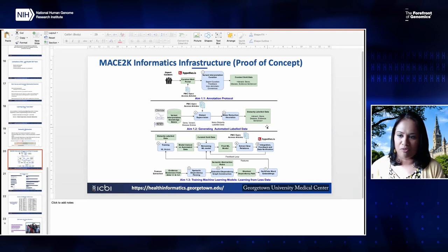And here is an example of a proof of concept that we're developing at Georgetown. The font size is small, but I'll just describe this at a high level. This is an NLP pipeline, a natural language processing pipeline, that uses this concept of learning from less data, because we don't have millions of records to learn from in most cases.